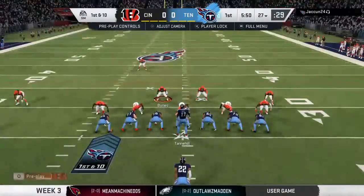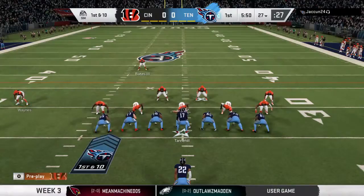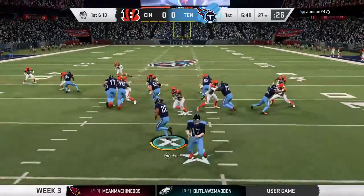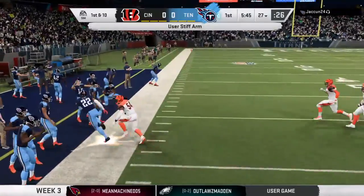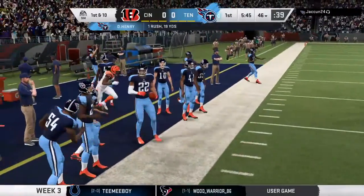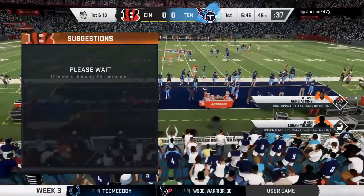Tannehill and the Titans come up now 1st and 10 at their own 27. Now a first carry for Derrick Henry. He'll have a first down past the 40. First play of the drive, a success, 19 yards.